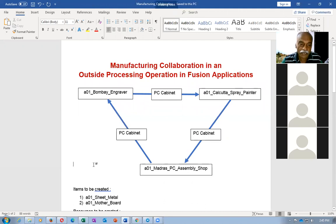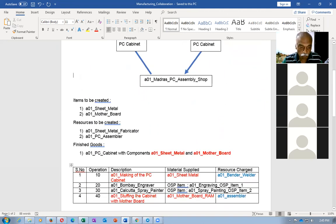So we're going to see how exactly this is done. It's a simple process. Two suppliers are involved, and then it will come back to this place. So these are the 4 operations which I'm going to do. I will do everything from scratch. It will take more than an hour's time, so just watch keenly, and if you have any doubts, you can just ask me.